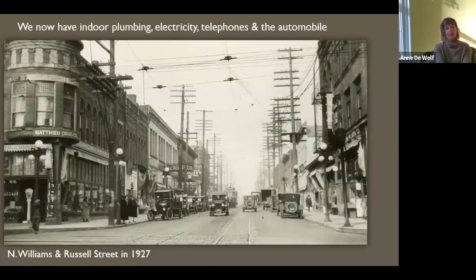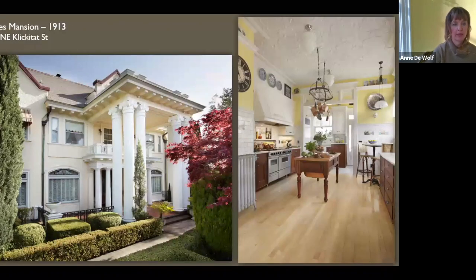Now we have indoor plumbing, electricity, telephones, and the automobile. This is North William and Russell Street in 1927. It has changed quite a bit, but it's industrious and pretty. And you can see here also we have some use of brick, and cast stone made of concrete was often used in commercial structures especially, but sometimes in residential structures as well.